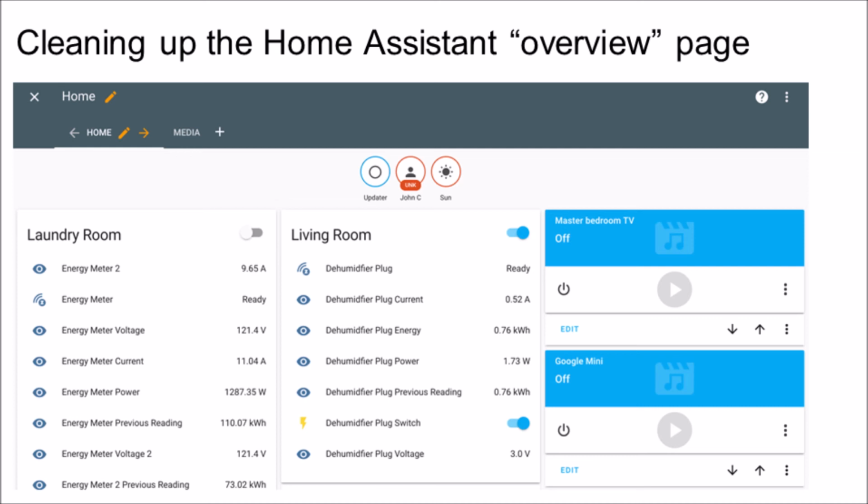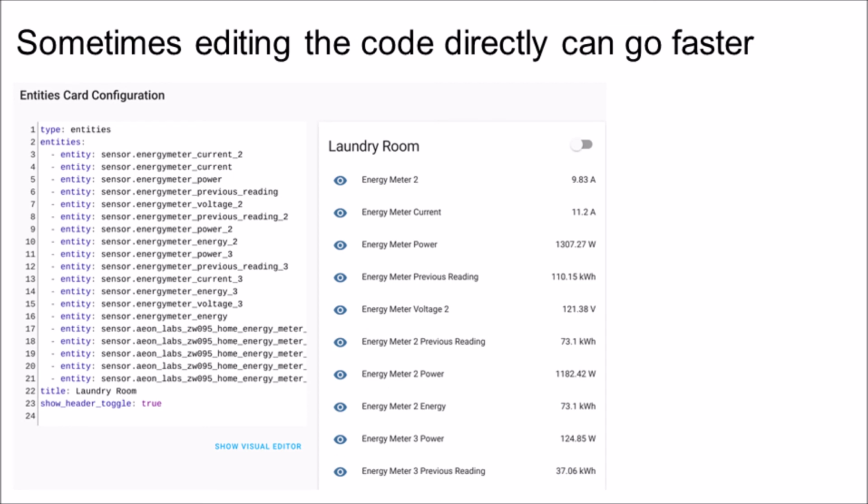I'll also take the web link of my energy monitoring graph and embed it into the overview as an iframe, which is essentially taking an offsite website and displaying it within the Home Assistant platform. To clean up and remove some of these entities that had been auto-created, I use the code editor, which gives me a behind-the-scenes look at some of the code. And sometimes this can be easier or quicker to use than the visual interface. So my energy controller interface is now complete with some automations programmed in.